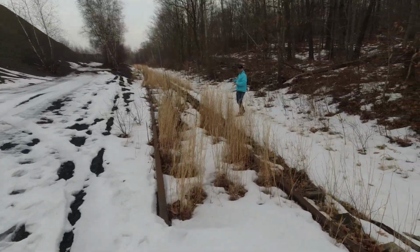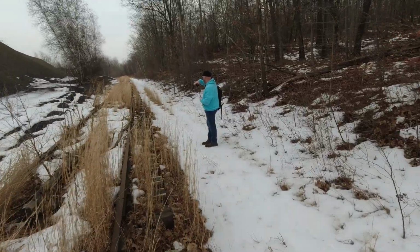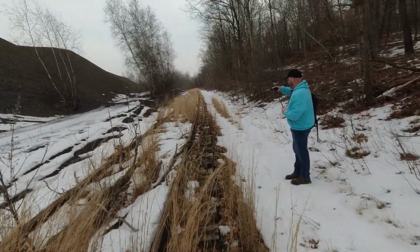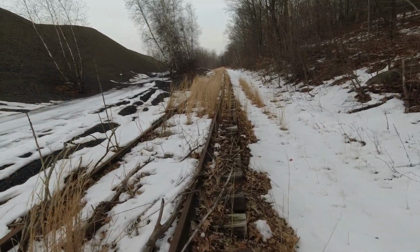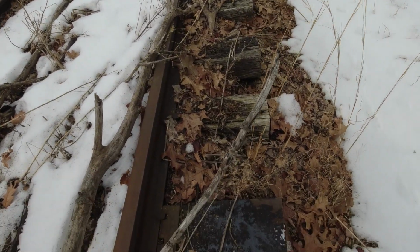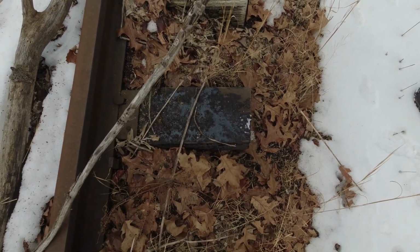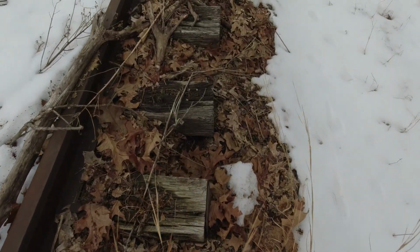I think we can probably walk down here. Okay. Yeah, the ties are still in pretty decent shape. Some of them look like they were probably replaced in later years. That looks pretty good. That looks fairly new. You can see the cut on it.